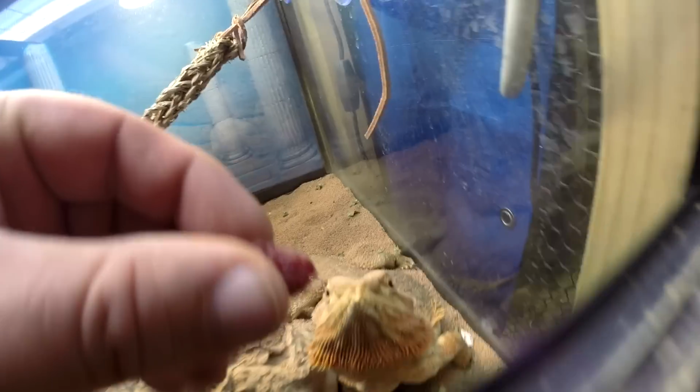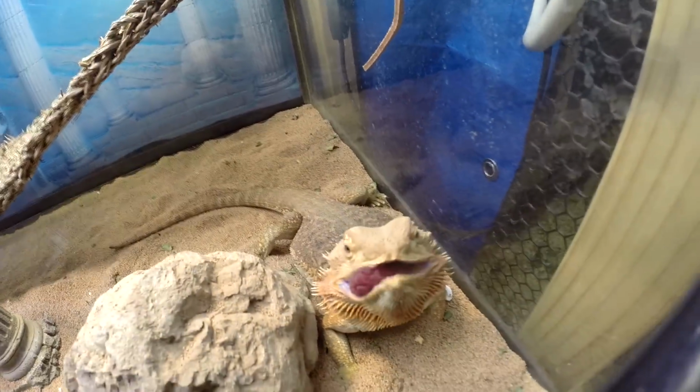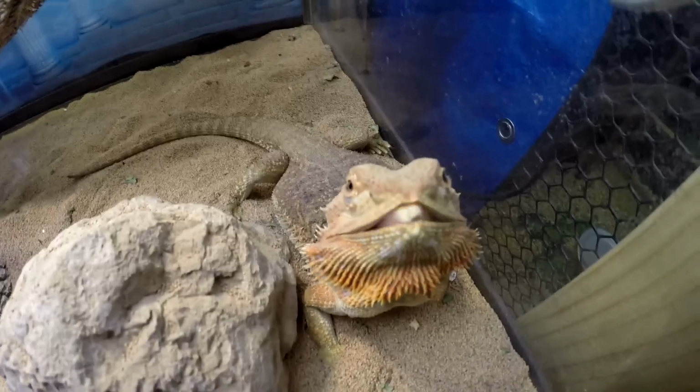You want that raspberry, baby? She'll take that raspberry. Take the raspberry. That's Miss Bighead eating the raspberry. She's a little sweetheart. You little sweetheart? Yeah, she's a little sweetheart.